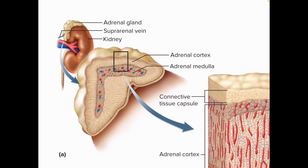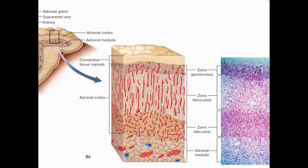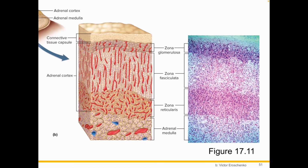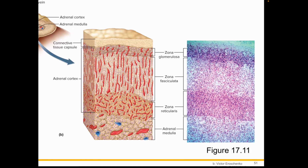So the cortex is always on the outside, and the medulla is in the middle part. Those are the two main areas. Surrounding it is this protective connective tissue capsule, so here is another layer. When we take a look at the adrenal cortex, we see it's subdivided into a whole bunch of different specialized layers: the zona glomerulosa, the zona fasciculata, the zona reticularis, and then the adrenal medulla is underneath. That's how it's subdivided.